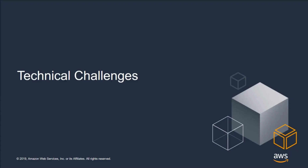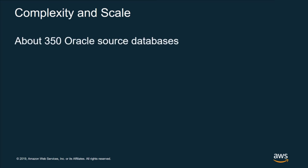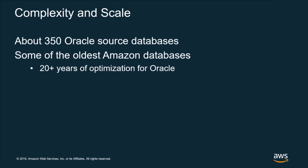So talking about some of the challenges, the number of Oracle databases that we had to migrate was about 350. And so we knew very early on, obviously, we'd need a high degree of automation to do this. And just to note, these are some of the oldest databases in Amazon. They've had 20 years of wrenching on these Oracle databases for optimizing the queries and the database and squeezing every ounce of performance out of here. So it was a tall order to migrate away from the database platform.